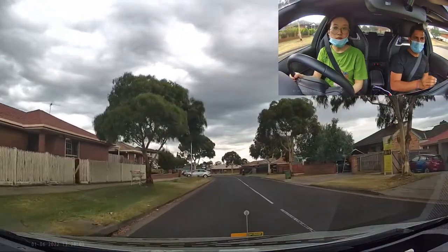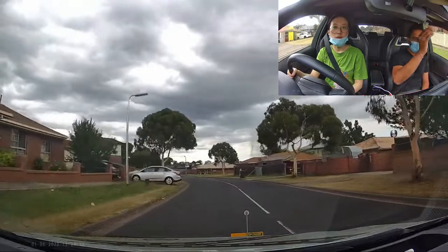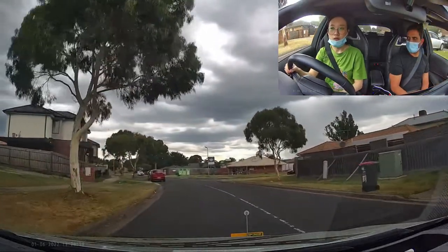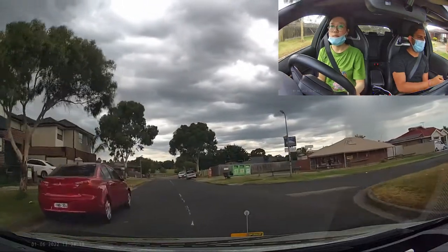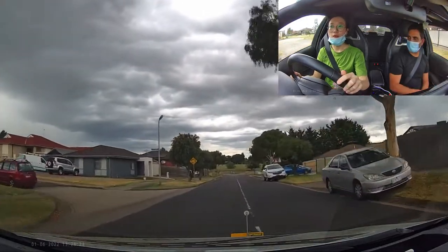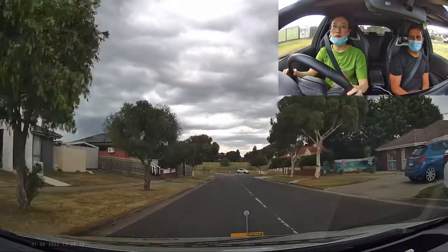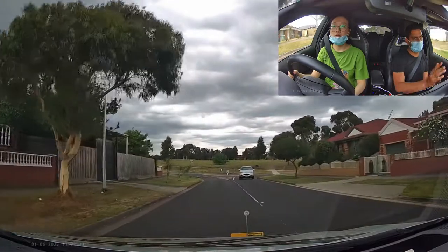So whenever you're merging, suppose when you're going left to middle, right indicator. When you're going center to left, left indicator. Like give left indicator now because we're going center to left. Keep going straight, but we don't need to go left. Keep going straight. Indicator off after that. Very good. So next roundabout, turn left.